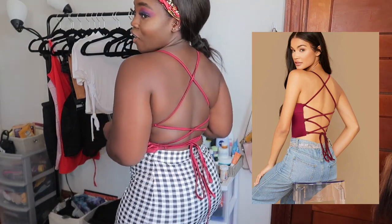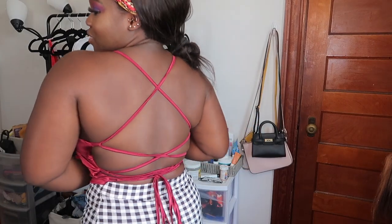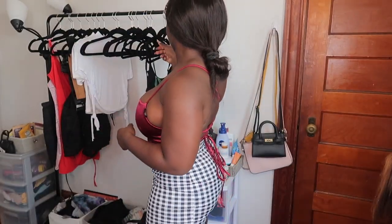I think I like it. So the next piece that I got is this top. This bottom, obviously, you saw from the previous outfit. This is a cute match, my friend. Help me tie the back, because you see that? Yeah, the back is a whole mess to put together by itself. But this is cute. This top, I have the same one.